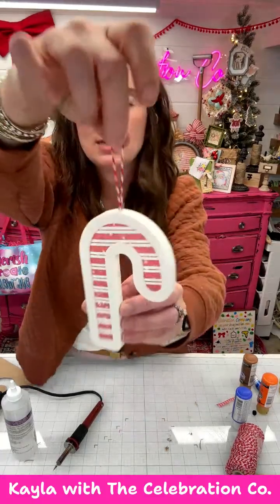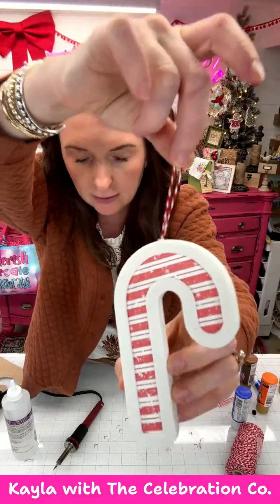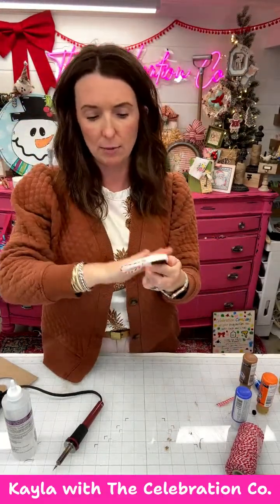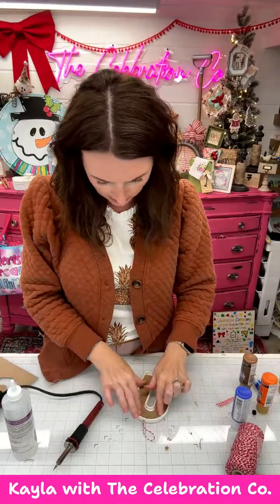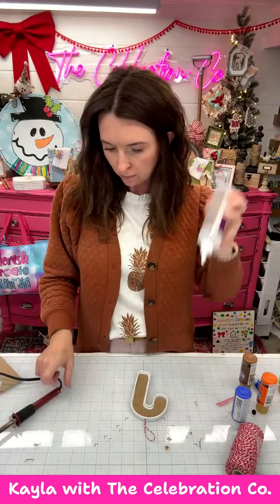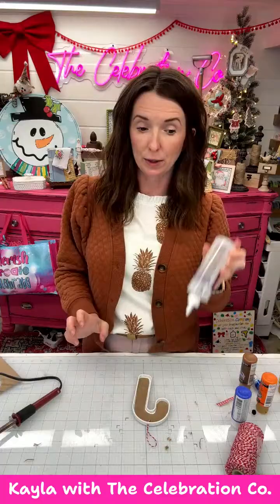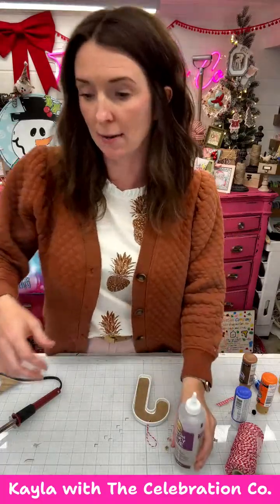Okay, so here is one side. So you can literally just do that and be done. Okay, or you can have it be double-sided, which is what we're going to do right now. So you're going to need your Eileen's tacky glue. And we are basically going to fill this entire thing with our tacky glue. We do need quite a bit of tacky glue.